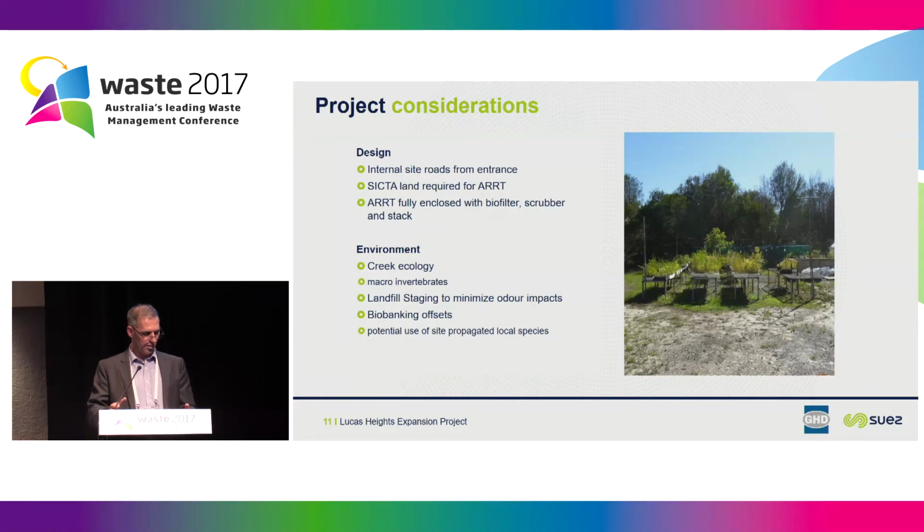So even though the nearest neighbours are a few kilometres away, Suez attached high importance to minimising the odour impact of the project. We looked at creek ecology, macroinvertebrates, even biobanking offsets. You would think on the existing site there aren't any ecology issues, but ecology assessment has changed in the last 20 years. A lot of species that weren't listed back then are listed now, so a whole look had to be made of that. Then basically you have to buy biobanking offsets, buy other land in other areas to offset the land that you're going to clear. So all that had to be sorted out as well.